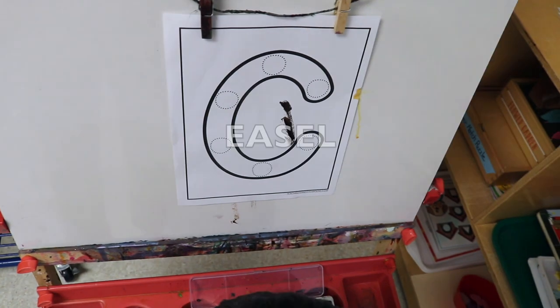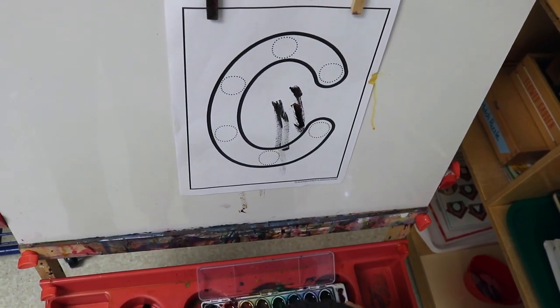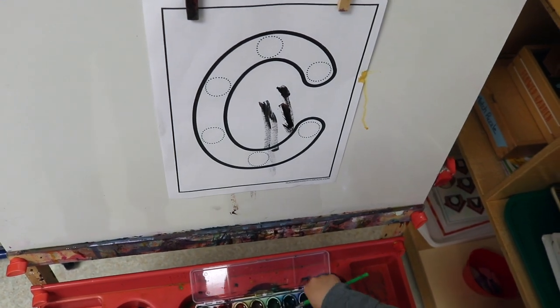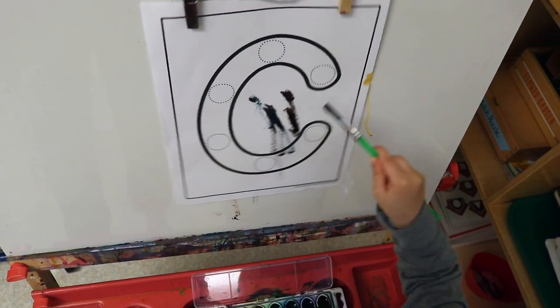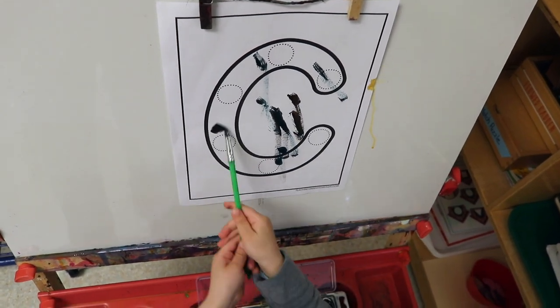And then at the easel, we are continuing to work on the first letter of our names, and this is from our alphabet dot packet on Teachers Pay Teachers. We were doing this at the art table, now we're doing it at the easel.